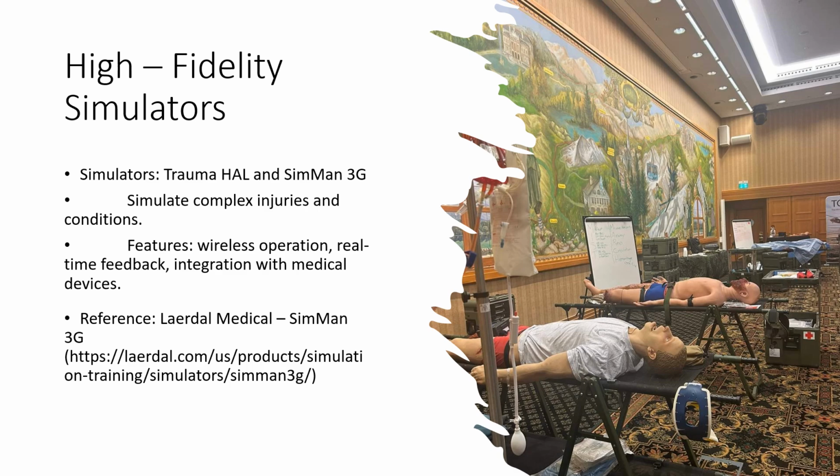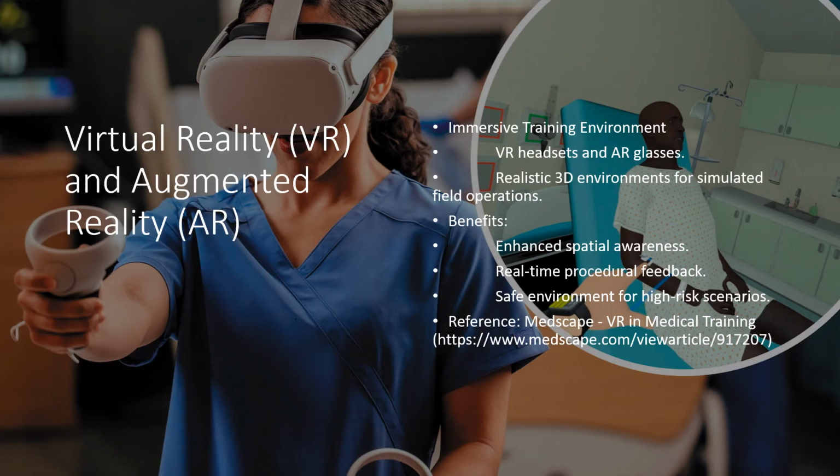Of course, it's not just a human high fidelity simulator, there's also canine high fidelity simulators. So that's what I mean by the technologies that can be tapped into these systems. Virtual reality and augmented reality is the hot topic right now, I believe, within our field. Of course, you can use VR headsets or augmented reality glasses. They provide realistic 3D environments or simulations, right?